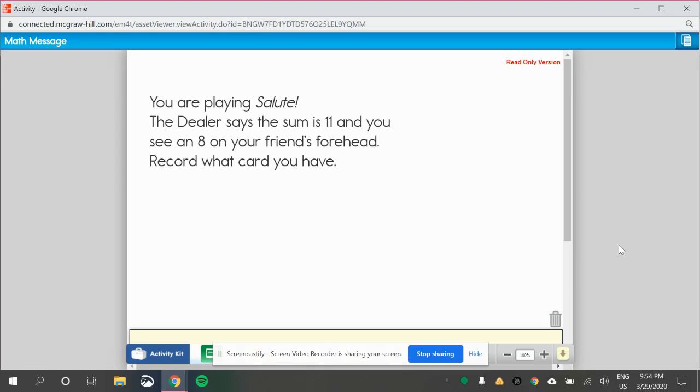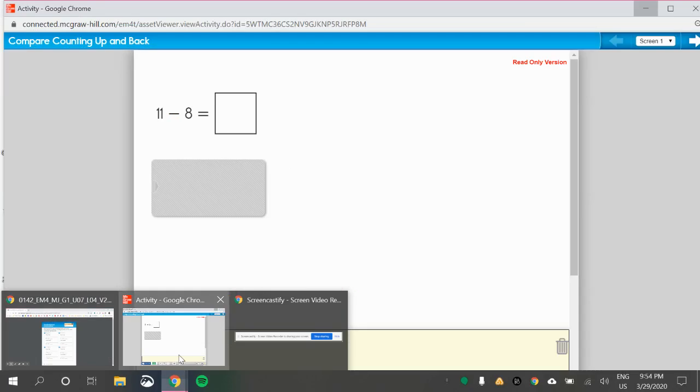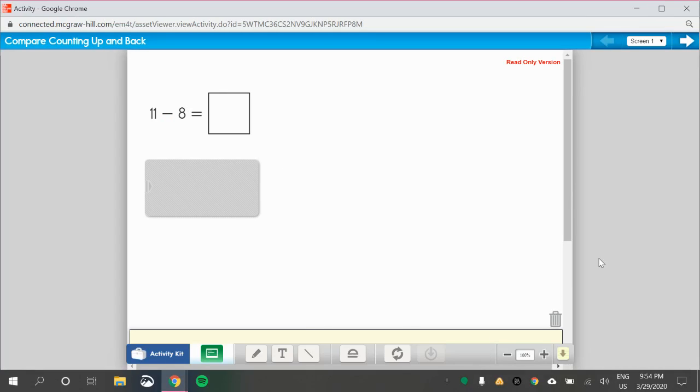So I want you to take a few minutes to think about how you could solve that problem. There are a variety of strategies that you could use to solve that problem that I just read to you. You might think of counting up or counting back. One solution you might have thought of is to start at 8 and count up to 11.